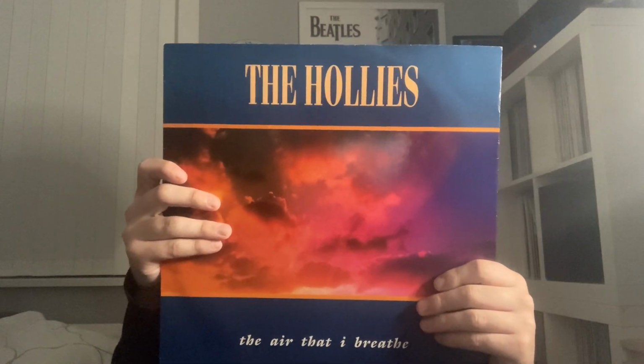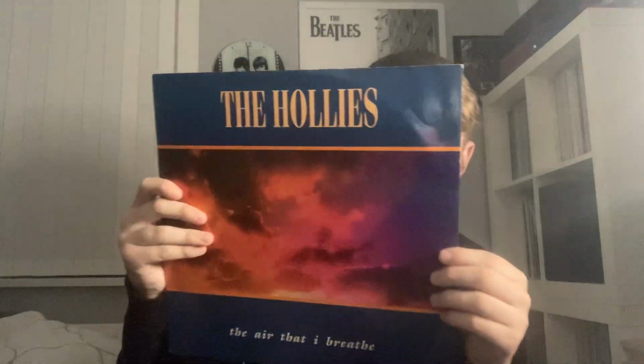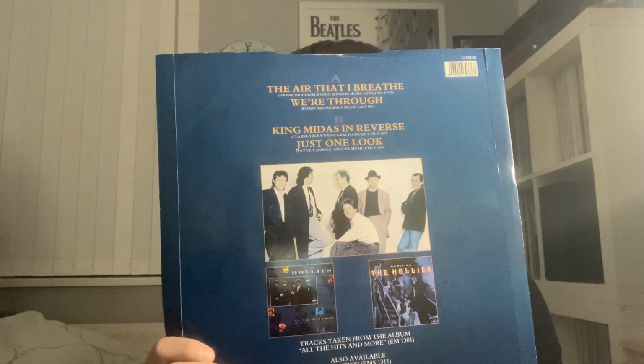And then we have the Air That I Breathe, which they actually corrected this time. They added the "The" and they put 1974. It's also got We're Through and King Midas in reverse, and it ends with Just One Look, which to me is a fantastic 12-inch single.